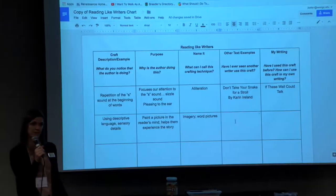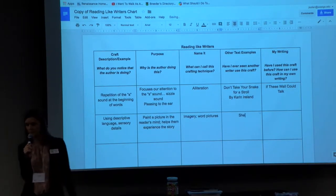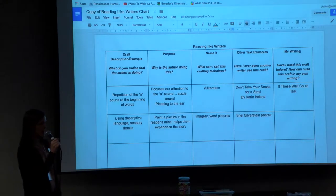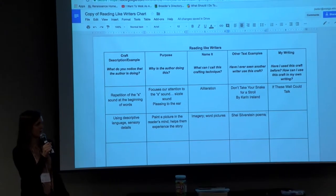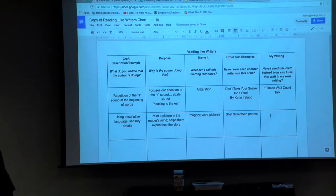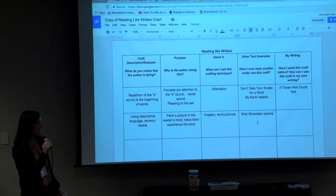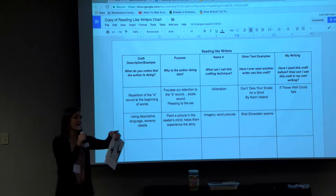Okay, so other text examples. Do you have any other examples where you've seen this craft? You've seen writers using word pictures or imagery? Okay, good. Borrow one of Beth's favorites and say The Tale of Despero. Right there, and you can add it under the poetry one. Okay, and then let's think about my own writing. So think about your writing. Have you used this craft before?